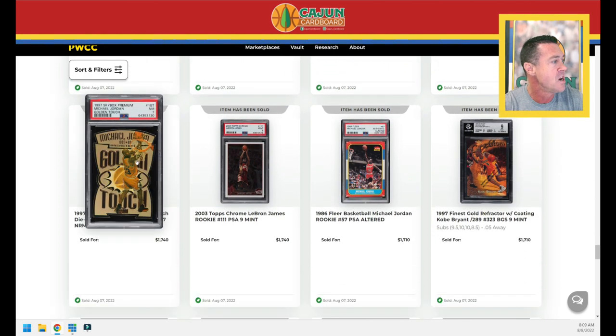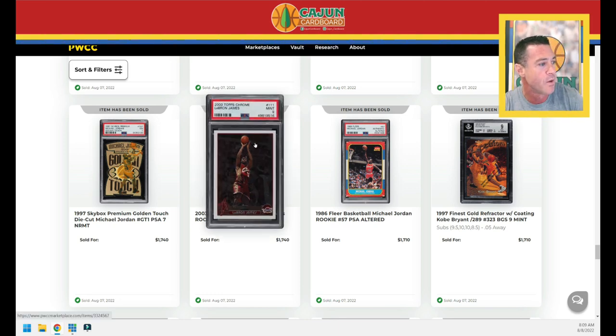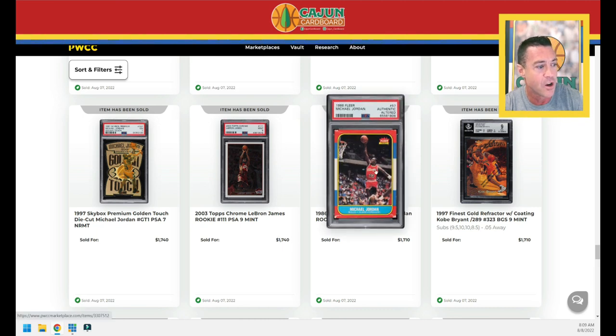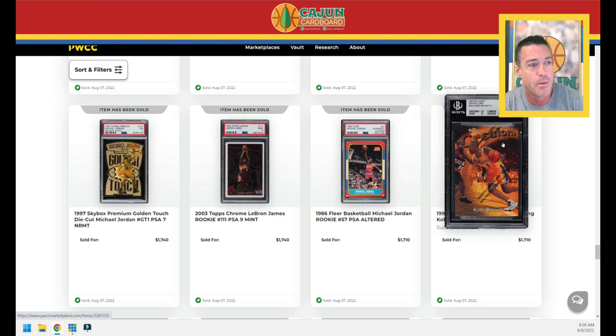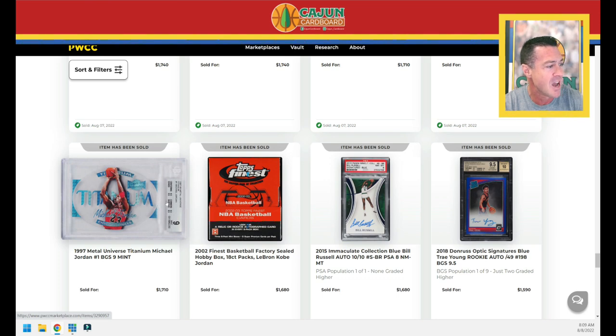That is $18.30. Another Jordan Golden Touch PSA 7 sells for only $17.40. The BGS 9, again, was just absolutely, for me, the steal of the top 100. We got a LeBron Chrome PSA 9 that's way off center, left to right, $17.40. An authentic Ultra Jordan that's got a pretty good eye appeal unless you look at the card. I don't know what that means. This one's been beat up pretty bad. It's got a lot of white stuff and paper loss and craziness going on. Centering's pretty good, though, to be honest with you. Next to it, we got the Kobe Refractor from 97 with the peel. Jordan Titanium BGS 9, $17.10.